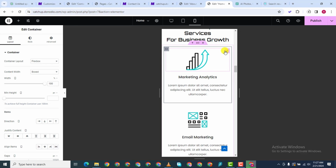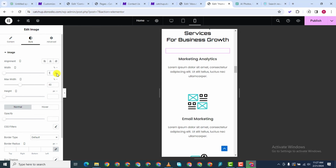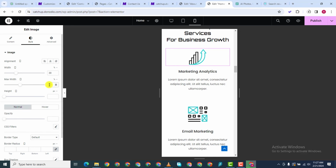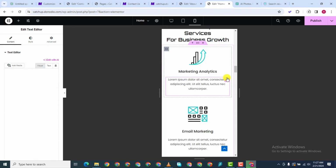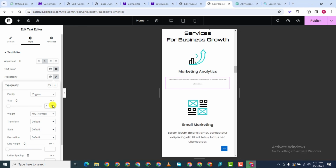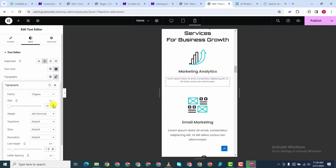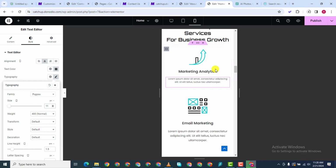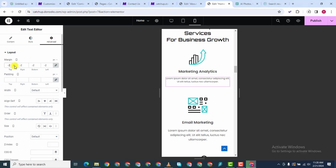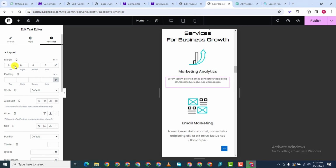So we can go ahead here and see, here we can reduce them. We can reduce the size, 30 by 30. And then you can reduce the size of the text. And then I'll just push this up. Top margin. No, just let me unlink this.